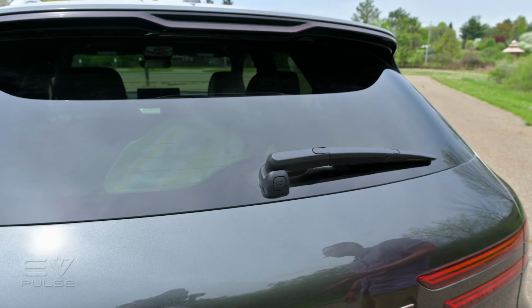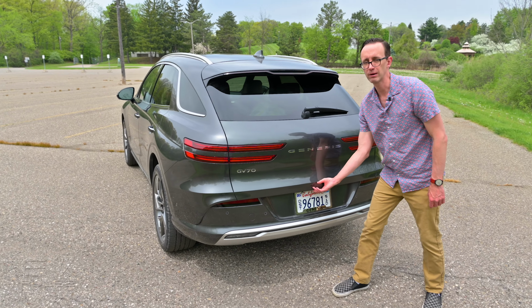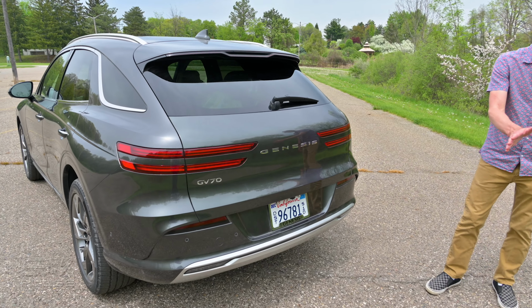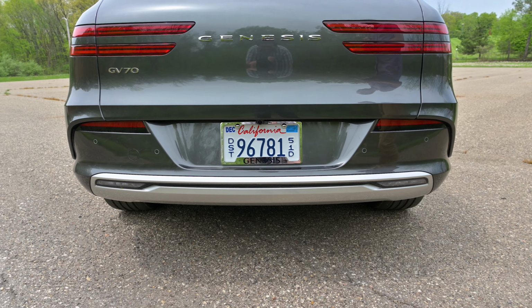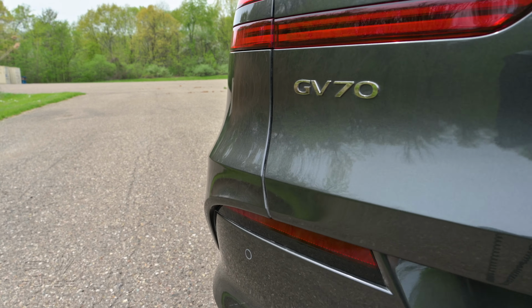This is absolutely brilliant, although I'll be honest, I'm forever fumbling around down here until I remember, oh yeah, they actually put it in a much better spot. And then of course we have one other major change compared to the conventional GV70, and that is the rear bumper, because there are no exhaust outlets since there's no engine in this vehicle. But with that, let's hop inside and check out the cabin.